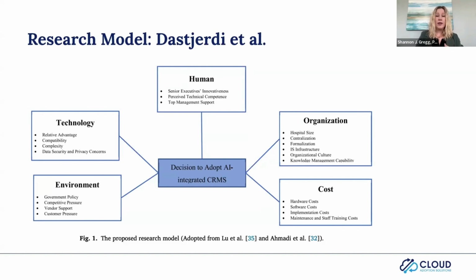So humans. And I really want you to see the senior executives' innovativeness, and you're going to see that throughout our chat today. That is the most critical, important part of this. And knowing that for the first time ever, we have four generations in the workforce at once. Thinking about where the senior executives are and how they're adopting technology and using it to have that top-down effect on the rest of the organization is absolutely critical. The perceived technical competence of the staff, and then, of course, top management support.